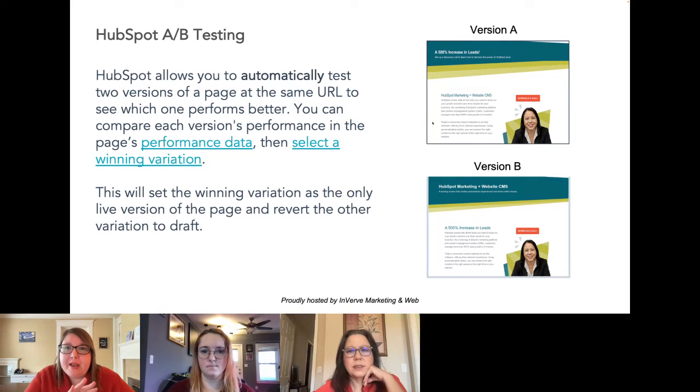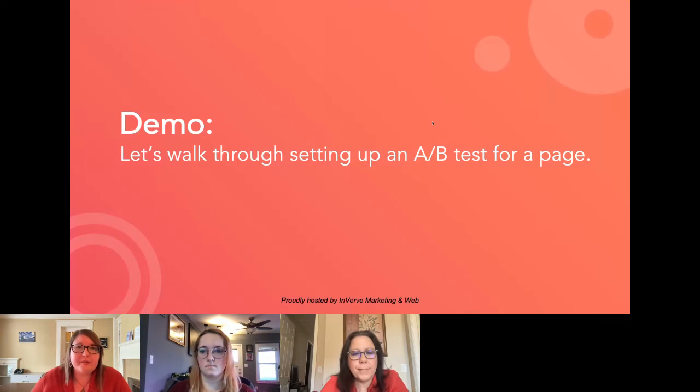So again, just a reminder that you have to have HubSpot Marketing Hub Professional or Enterprise to A/B test. Within CMS Hub, it's again Professional or Enterprise. So if you are on Starter or Free, hopefully this makes you want to check out the Professional or Enterprise versions of HubSpot. HubSpot does allow you to automatically test two versions of a page at the same URL when you're on Professional or Enterprise. You can compare these and do performance reports on which one's performing better, and then you can pick the winning variations.